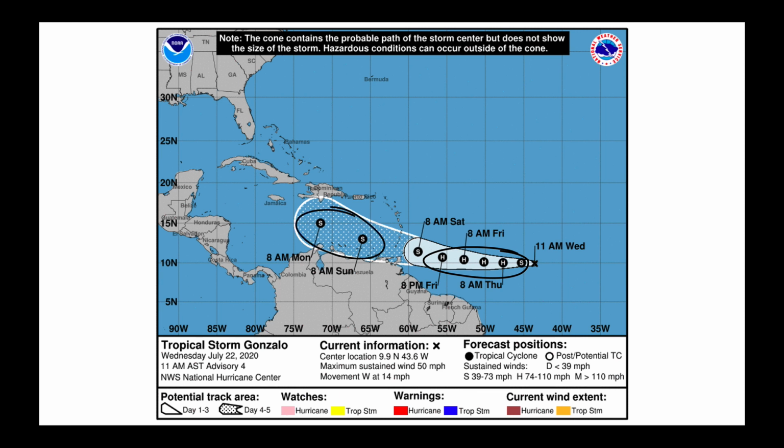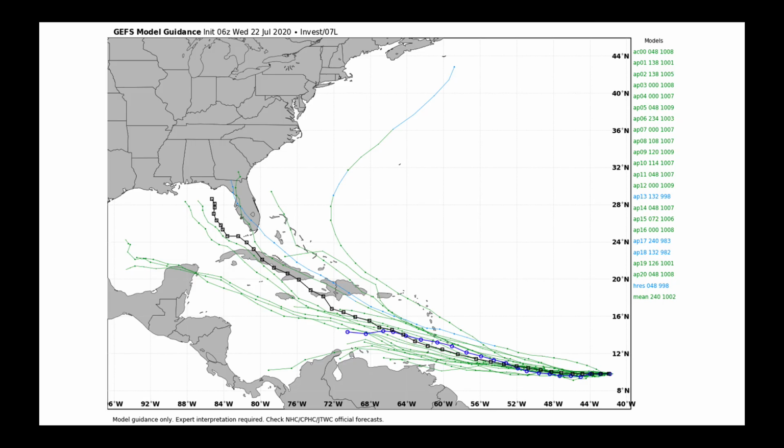Why it's forecast to decrease in strength here in the Caribbean is mainly due to much stronger winds in that area. So we have strong trade winds running through the central Caribbean right now. And on the northern side of it, right in here, we have a pretty good push of some drier and dusty air. But the timing of this will be critical to see how it develops once it gets past the Lesser Antilles. Again, these islands right in through here. So there's a lot that is still to be discovered about where Gonzalo will eventually go.